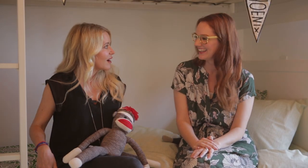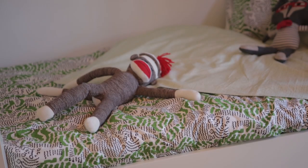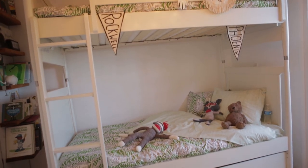And there's a story here. I found this print when I was in India at a block print factory. It's a really old Indian block print style, the tiger in the grass. And I had them blow it up a little bit, making a new block, and now it's here.